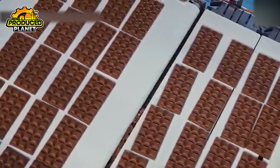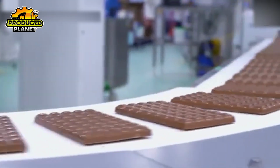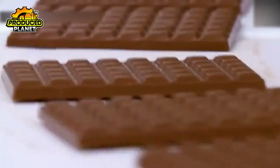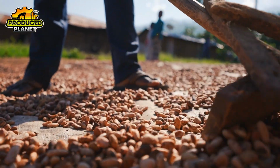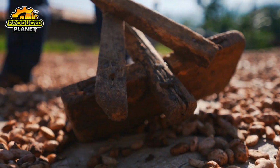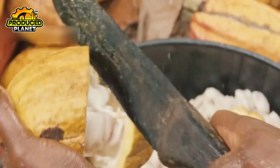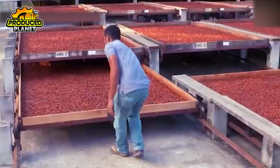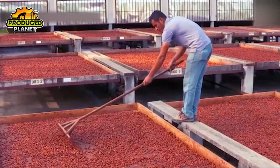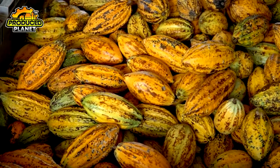Today, Cadbury Dairy Milk is loved in more than 40 countries, proving that George Cadbury Jr.'s vision is still as irresistible as ever. The journey of Cadbury Dairy Milk begins thousands of miles away, in the lush cocoa farms of West Africa, particularly in Ghana and Ivory Coast. These regions produce some of the world's finest cocoa beans, thanks to their warm, humid climates and just the right amount of rainfall. Cocoa farming here is as much an art as it is a science, requiring patience, precision, and care.